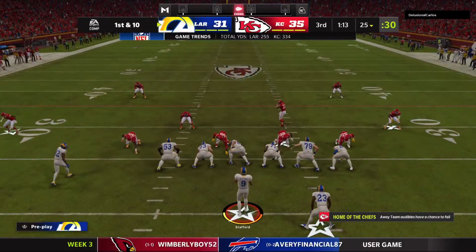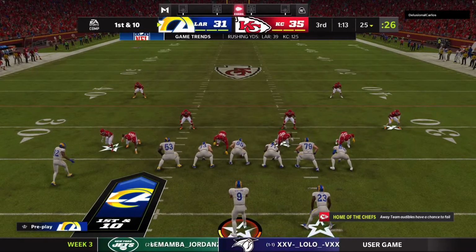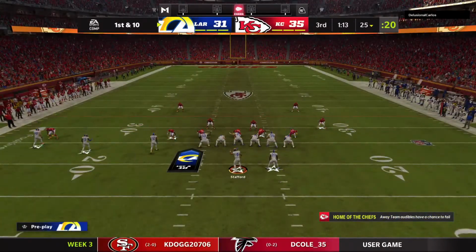Set to begin their next drive, the Rams offense at the line. They had gotten the lead with the opening drive touchdown in the third quarter. Now they've relinquished that lead back. Could be in for an interesting second half. It certainly appears that way, doesn't it?